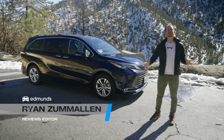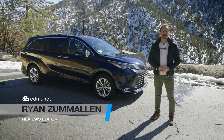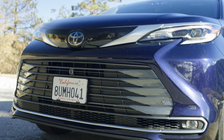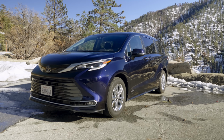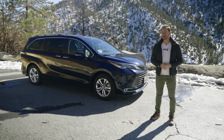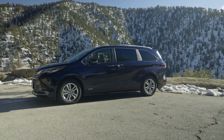Over here at Edmunds, we get riled up about minivans. I am not joking. So when we found out Toyota was redesigning the 2021 Sienna, this time with a hybrid powertrain as standard, you better believe we got on the phone as fast as we could. This is the Sienna we got.